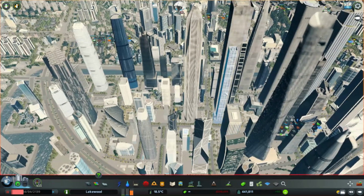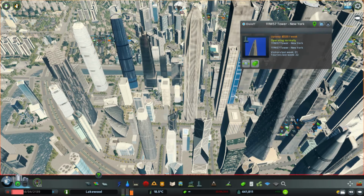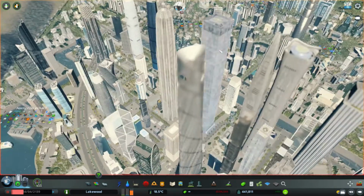A really kind of thin and tall tower, 432 Park Avenue, New York. Right next to it, another super thin tower, 111W57, also from New York. And then we have the Hyundai Tower from supposedly Seoul, Korea.